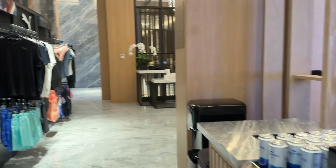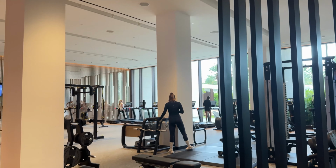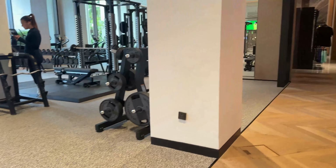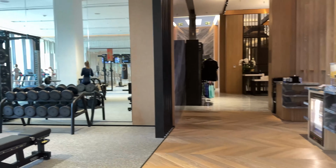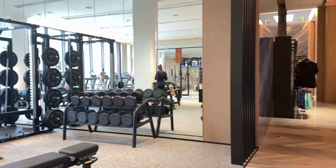The gym at Atlantis Royal is a haven for fitness enthusiasts, inspiring anyone who walks through its doors to push themselves to new limits. I'm already itching with anticipation for my next workout session here.